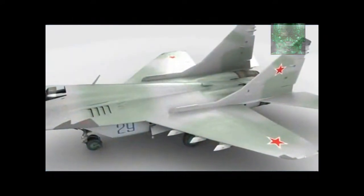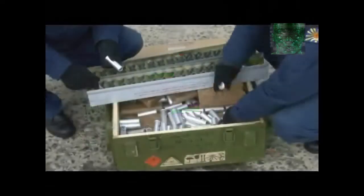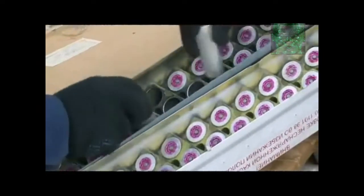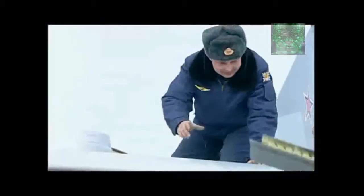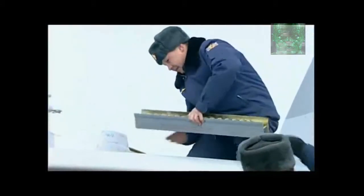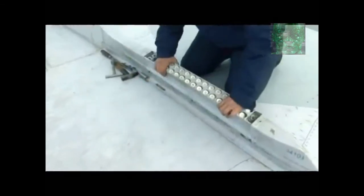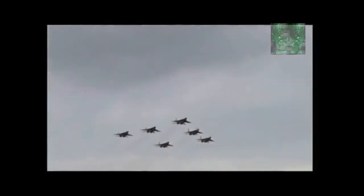The Mig-29 has 2 flare dispensers, each carrying 30 cartridges. When the cartridge burns out, it creates a thermal spot where the temperature gets to about 3,000 degrees Celsius. That's significantly hotter than the temperatures in the aircraft engines. The missiles are decoyed away from the aircraft so that they explode harmlessly.